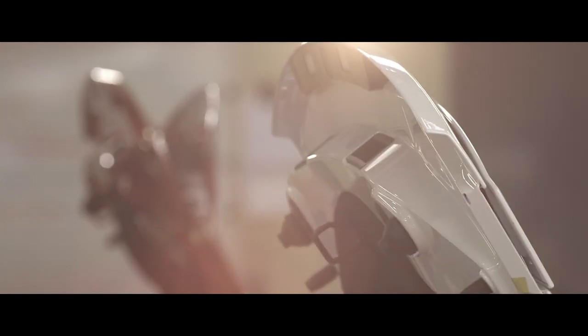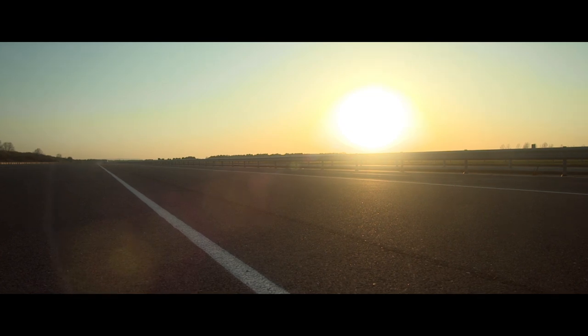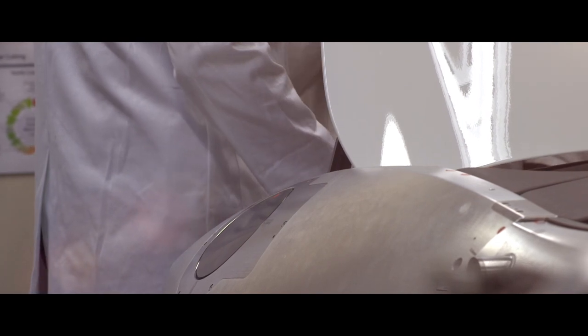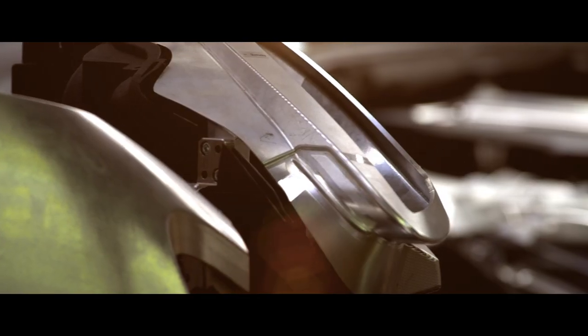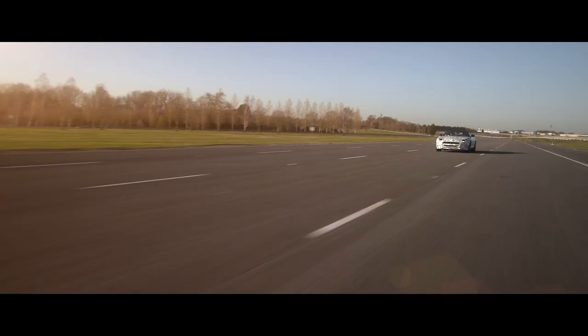The verification prototypes are the first time we see a car that looks, feels, sounds, and goes like an F-Type. It's probably one of the most exciting times in any vehicle program. And of course, when you're working on a Jaguar sports car, the expectations of the world are huge. We're really pleased about how the attributes have translated from the virtual simulation work that we've done into the physical world.